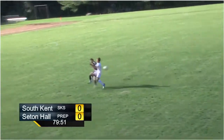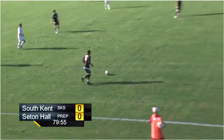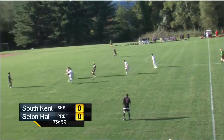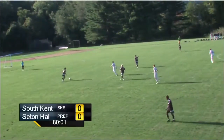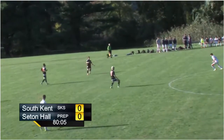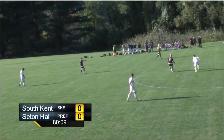Flicked on. Sabarski off the outside. Great work there by Sabarski, pretty much man-marking Ross this game. Bonifaci, good work. Plays it back for Dalton. Dalton for Dahl. Santi calls for it and gets it. Santi trying to distribute.